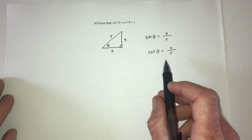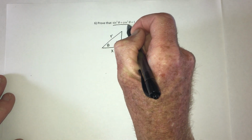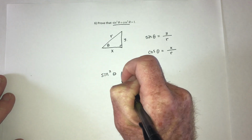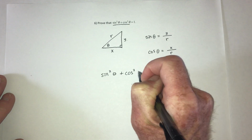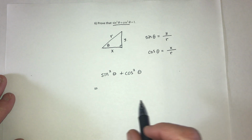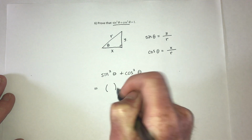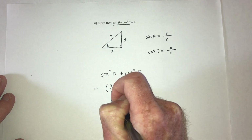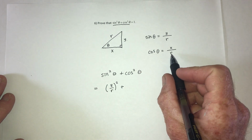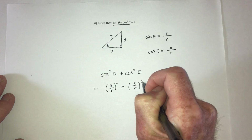Now this was the setup for my proof, but my proof is actually going to go like this. So I start with one side, sine squared theta plus cosine squared theta. Then what does that equal? So sine is equal to y over r. And that means that sine squared is y over r squared. Cosine is going to be this x over r squared.